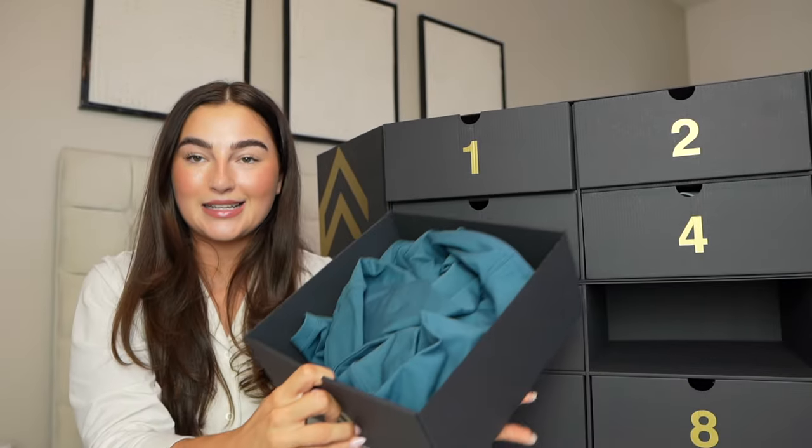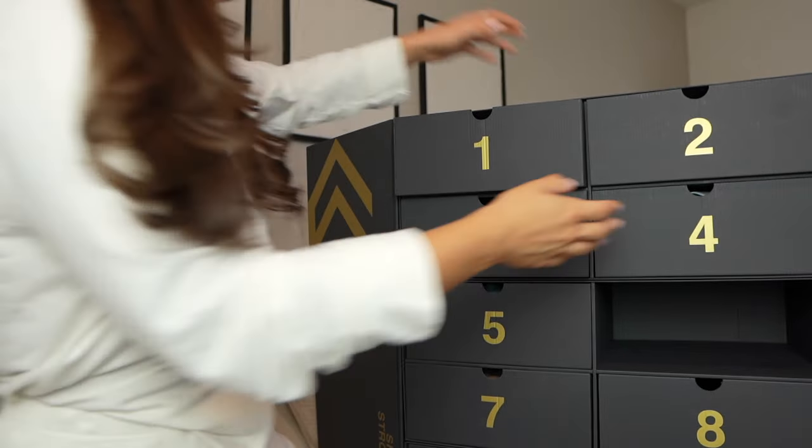Number 6 now. I'm getting butt ache. This is going to have to move back. There we go. Okay, that's a bit better. You're just going to have to cope with not seeing as much of the box.